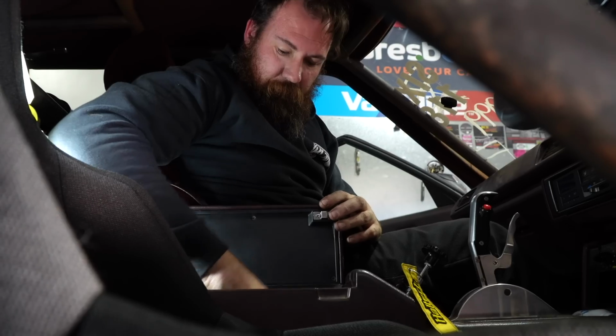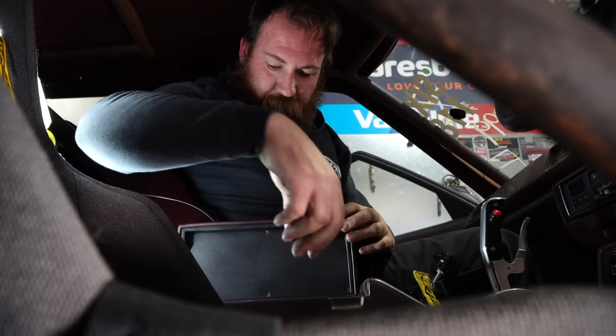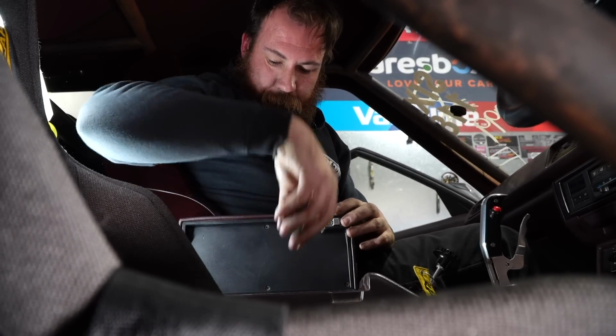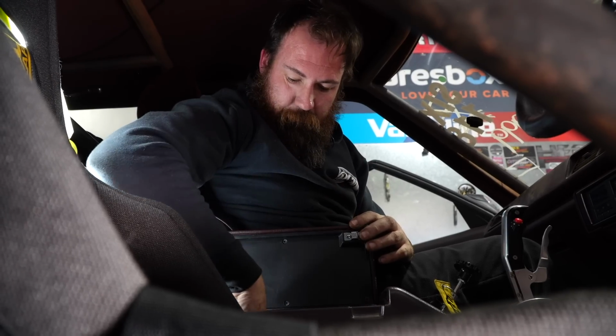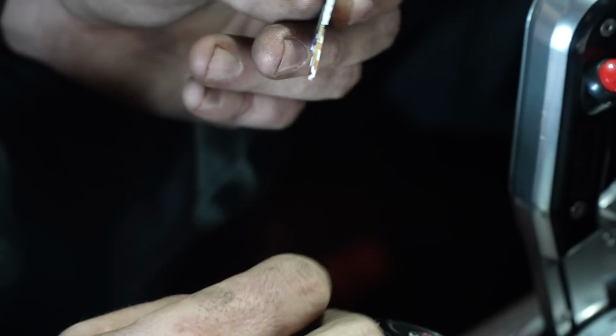I didn't realize how big this center console was. Wow, air temp sensor. We don't even use that anymore. Maybe I should clean this out while I'm here. It'd probably go faster if I clean the glove box out. The center console even. Wow. Dividers and the padlock I don't have a key for. I don't even know what that is. I wonder if that was for Charleston Performance.